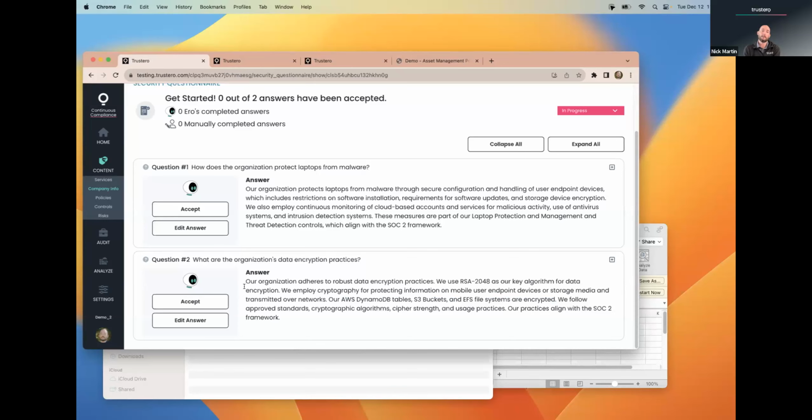Just to wrap it up, we've got the knowledge base, which allows people to get up and move quickly based on perhaps the very long history of answering security questionnaires they already have. And we have this very new differentiated capability, which can actually look at the evidence and other content that is always up to date and give you very thorough and pointed reasoning about why it's answering the questions the way it is. So that's it from my side.